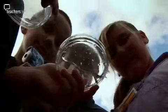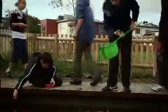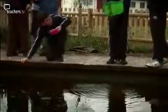This lesson taps into children's interest in the natural world, and they have a better appreciation of scientific methods and data logging. By using the creative curriculum, science becomes both interesting and accessible for all ability groups. Off you go then.